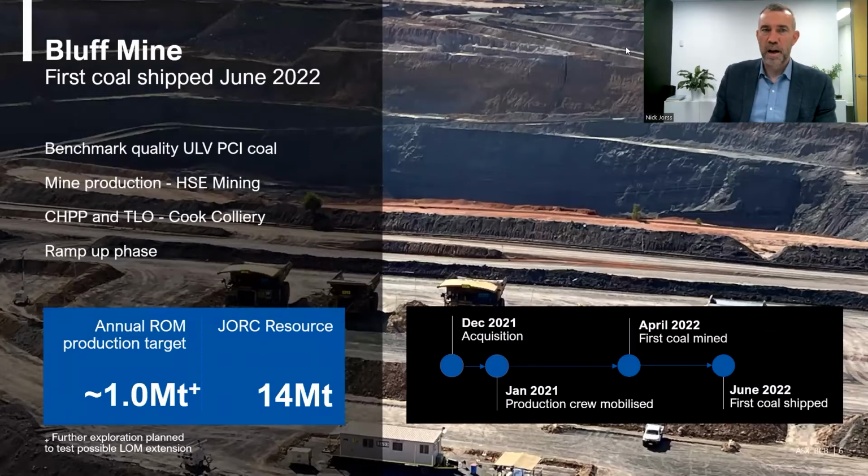So the Bluff Mine is a smaller operation. It's the first one we've opened. We opened that, as I said, shipped our first coal in June, mined in April, acquired it in December last year. So it was a very rapid startup.